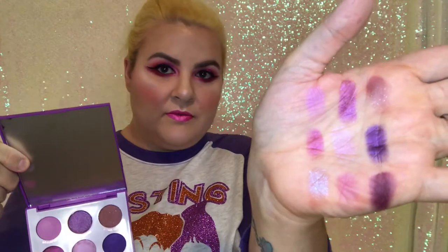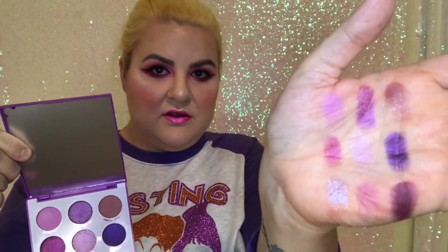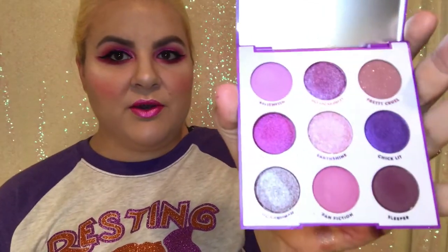Looking good. I'm pretty excited for this. This one's really, really gorgeous. I can see a lot of like Halloween looks going on.